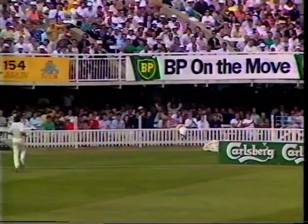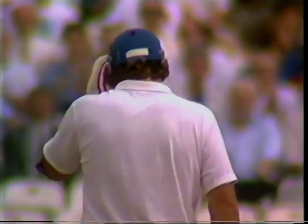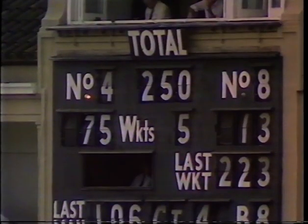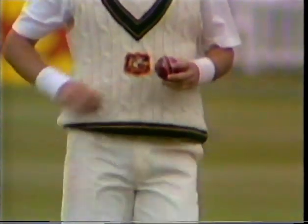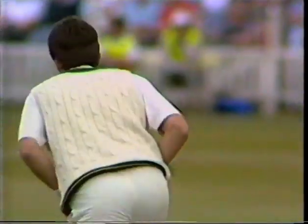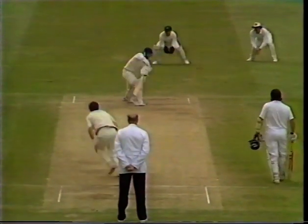An unavailing chase there for Jeff Lawson, an outside edge from Smith off Steve Waugh's bowling. 250 up. And on this pitch, it gets grazed and scratched pretty quickly, so crucial moments for England.